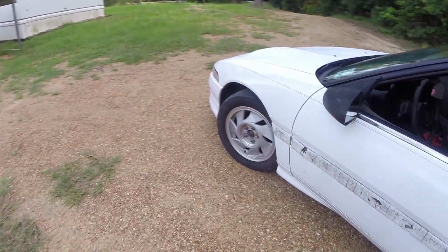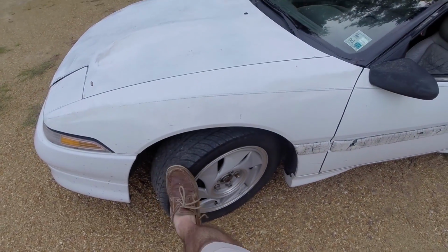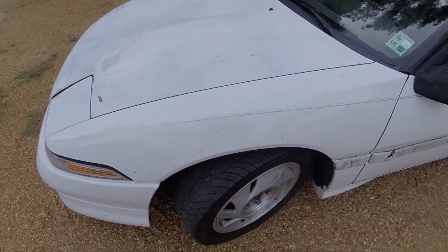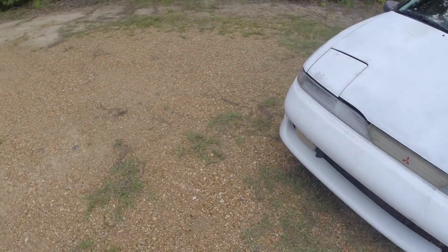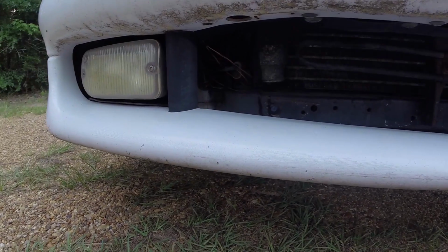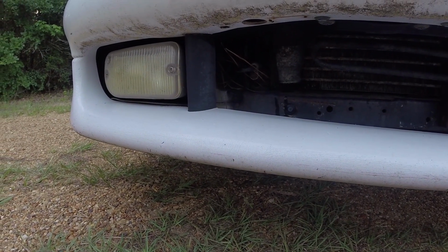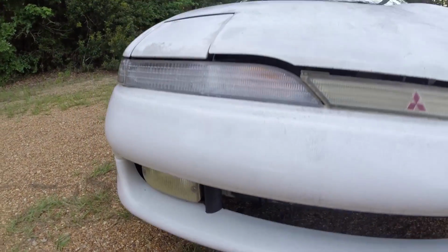Also, we're going to need new tires because I don't think any of these match. A good friend of mine, though, happens to have some 60 treadwear tires. Oh, you can tell it was running hot. Okay, there it goes. That's where we're getting some trouble from the radiator. We definitely got a leak going on.